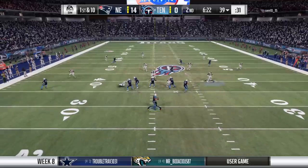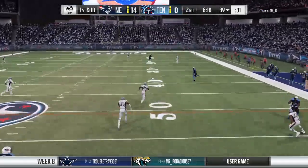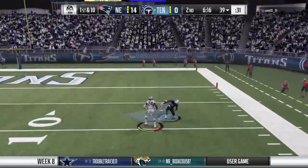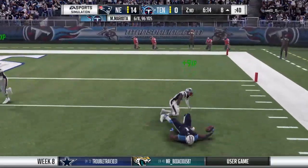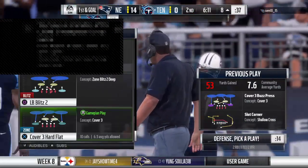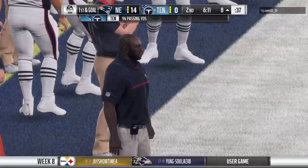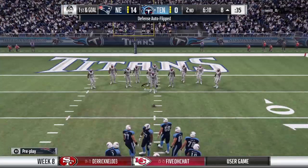Following the interception here, Mariota flushed out right. Uncorks one for Davis. Got a man, it's caught inside the 10. And he's going to be taken down deep into Patriot territory. A great job pulling that one in from a guy, as we know, who can really blaze.